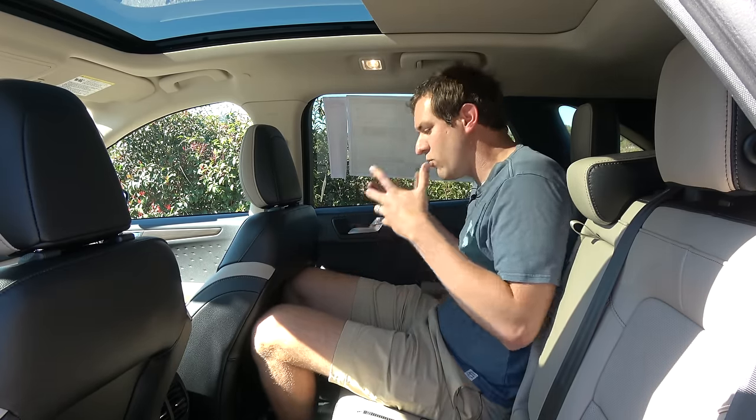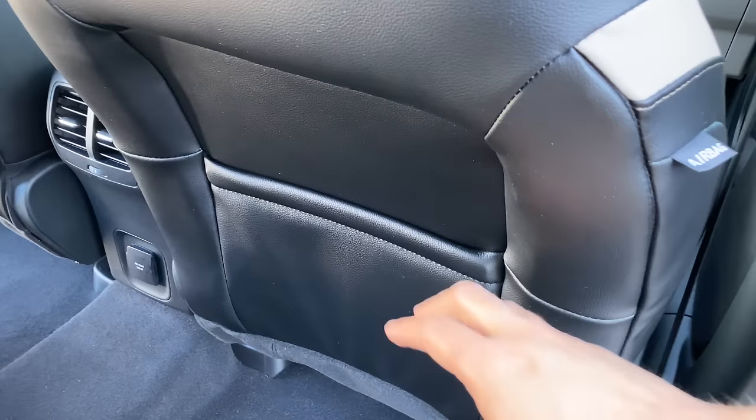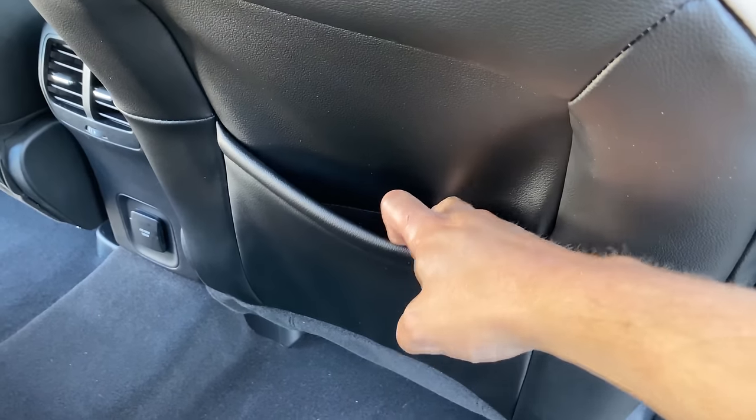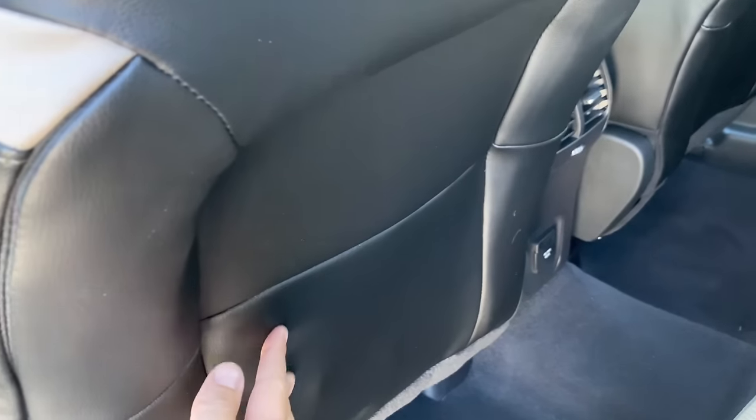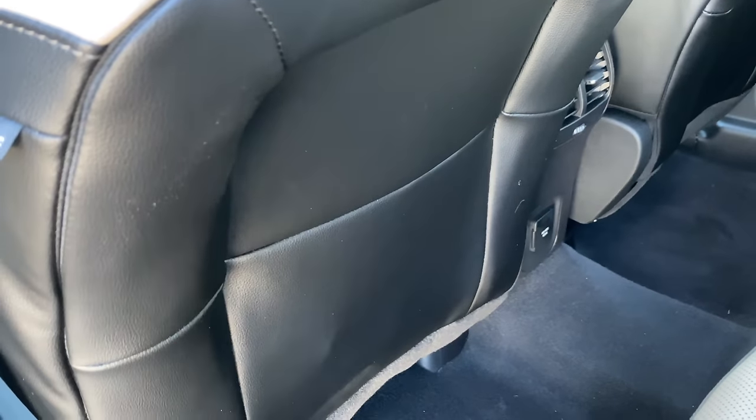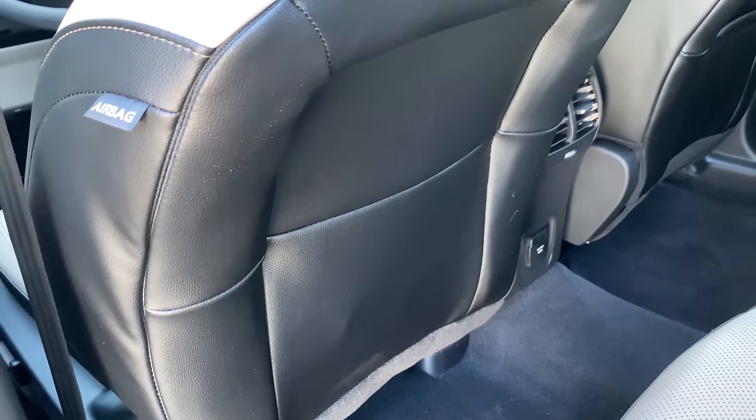Next up, maybe the last interesting item in the back seat is the fact that you have one storage pocket on the back of the front passenger seat, but you don't have the same thing on the back of the front driver's seat. I find this so perplexing. What a strange place to cut costs. Just give us two storage pockets. Probably saves them $4.23 per car to do it this way.